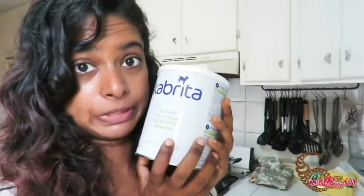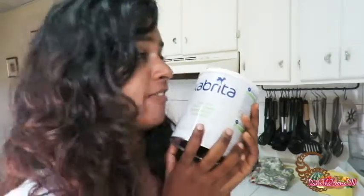I'm going to use the goat milk to make my healthy breakfast porridge in Didi's Kitchen Madness. Simple, quick, and easy, and nutritious. Delicious madness. Because you know breakfast is one of the most important meals of the day. It's the first meal you eat after you wake up, so you've got to pack that body with a healthy breakfast and give yourself the energy you need to function properly.